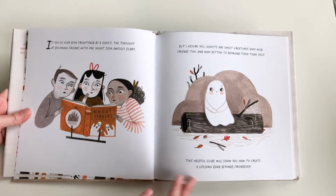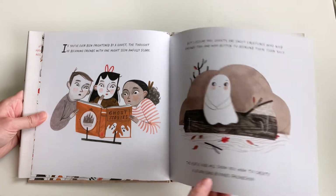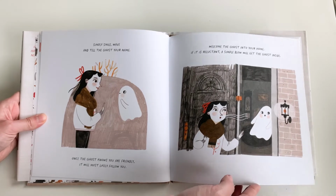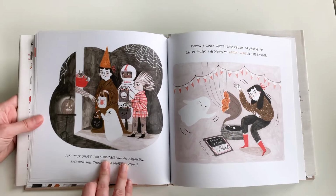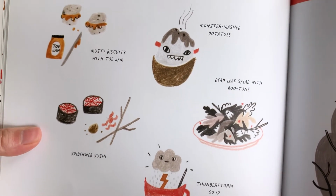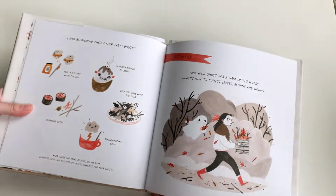I love books that are about how to take care of a creature. I've mentioned in my past videos that I really like cute partnerships between humans and mythical creatures or animals. I love world building illustrations, so this is what recipes you can make a ghost, and they're gross but super cute. Anyway, this is her first book that I got, and this would be a dream subject, and she just did this for fun.